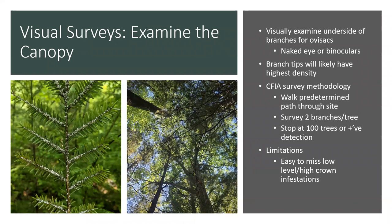Thank you. So I'm going to go over the visual survey aspect. We're going to start with just the canopy examination. This is primarily what CFIA uses for our visual surveys, although we do also implement some of the other ones that we'll be going over today, especially if we have a suspect but can't quite verify. That's when we'll implement something like ball sampling or pole pruning to truly get a sample.